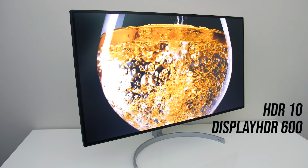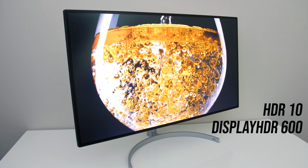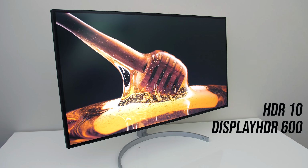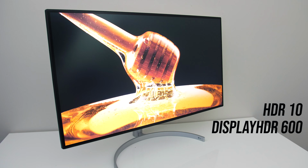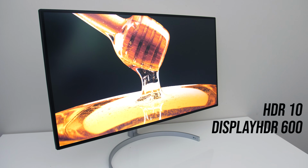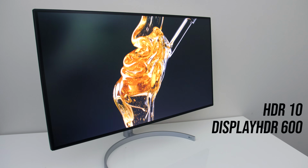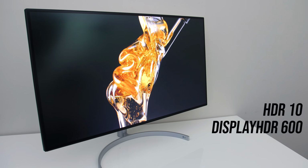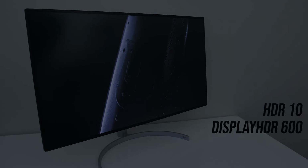The monitor is certified for VESA Display HDR 600, and HDR content looked good, better when compared to SDR content at least. Though I still don't have tools to properly test HDR, and it's not really something I can show you either. My camera isn't recording in HDR, and you may not have an HDR monitor to view the result anyway. With HDR mode enabled, it enables local dimming. While I didn't see the number of zones listed in the specs, I counted 15.